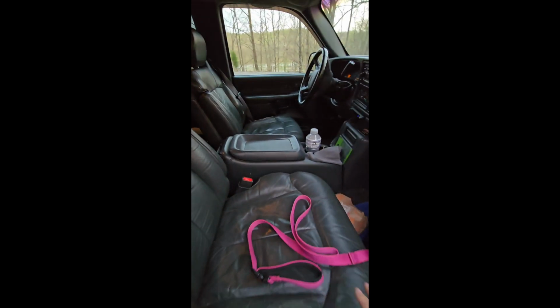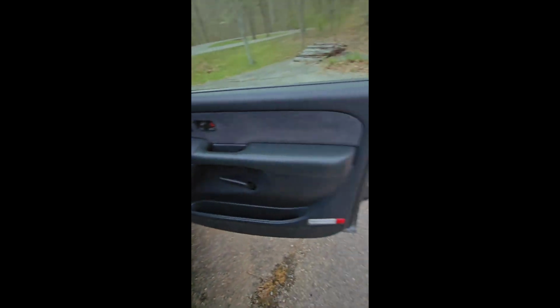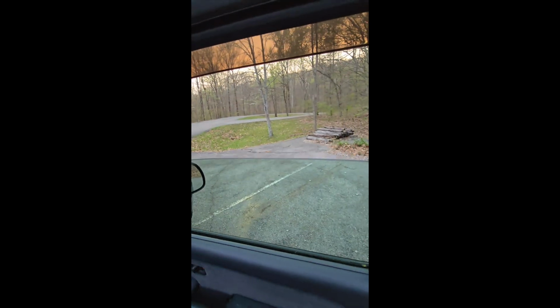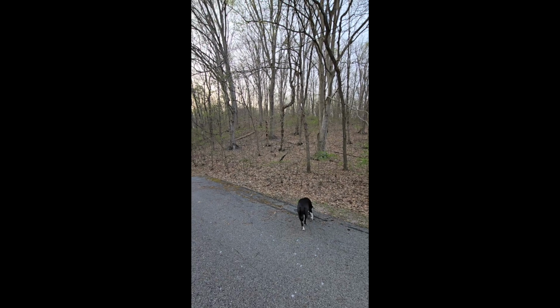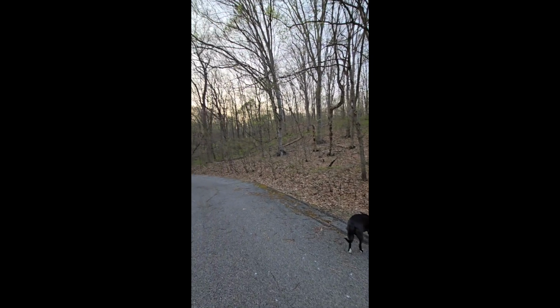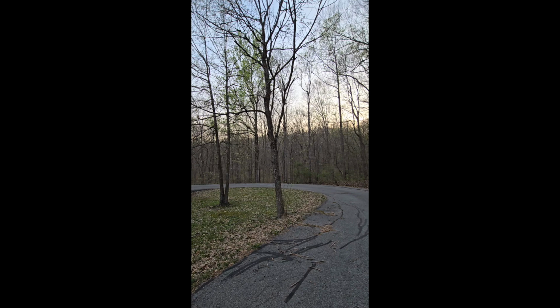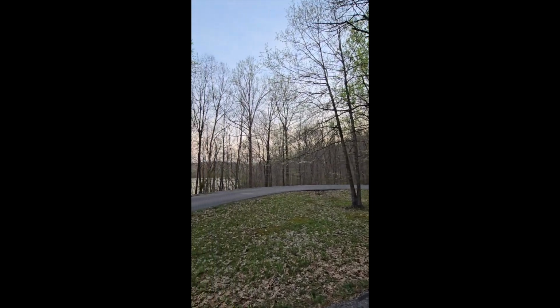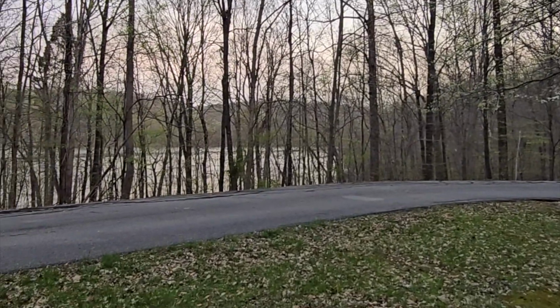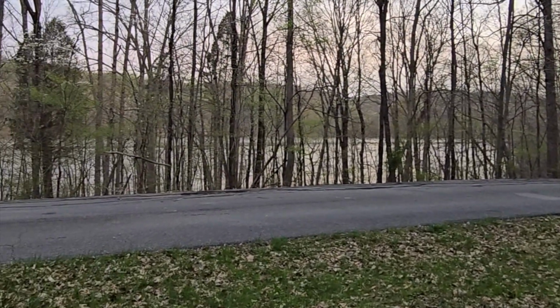See, this is one area I can actually have Jazz without a leash because we're back here in this turnaround, but no place else I let her just walk around just in case somebody walks up. This is one of those things I talk about with the Hoosier National Forest. Very rarely will you ever have anybody here. And it's mostly quiet like this. It's pretty nice, like you got the whole place to yourself.